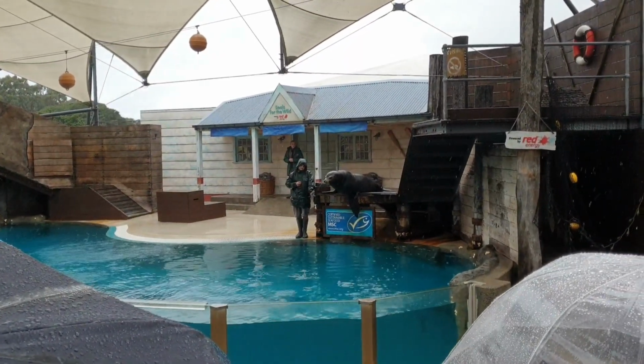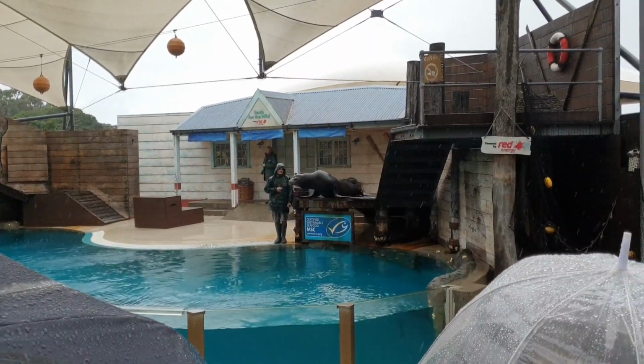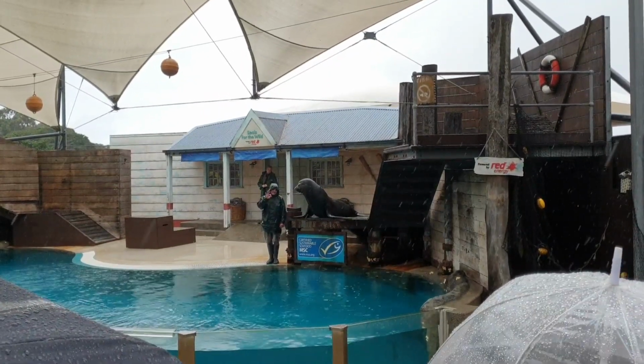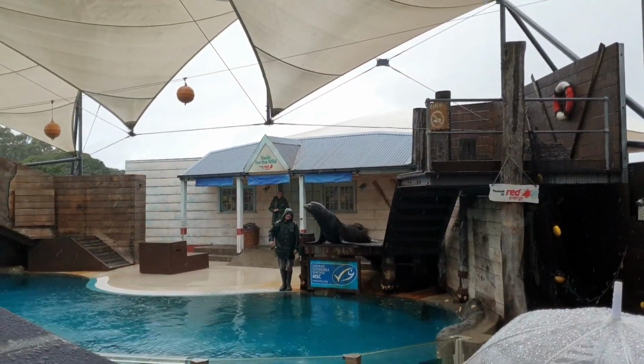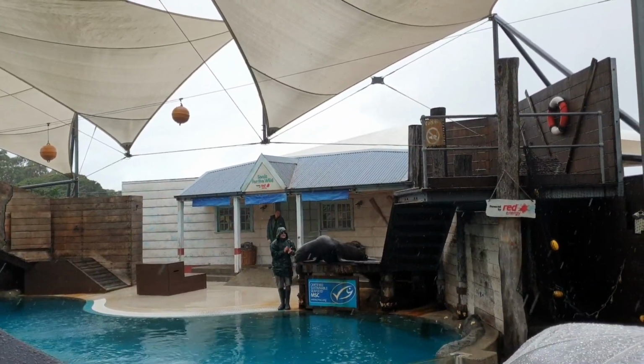That one there. And by doing so, you're ensuring a future for Murphy's wild cousins, and in turn, making him a really happy seal. So let's see that happy face. Very handsome Murphy. You've done a great job in telling us that we can all help out at home.